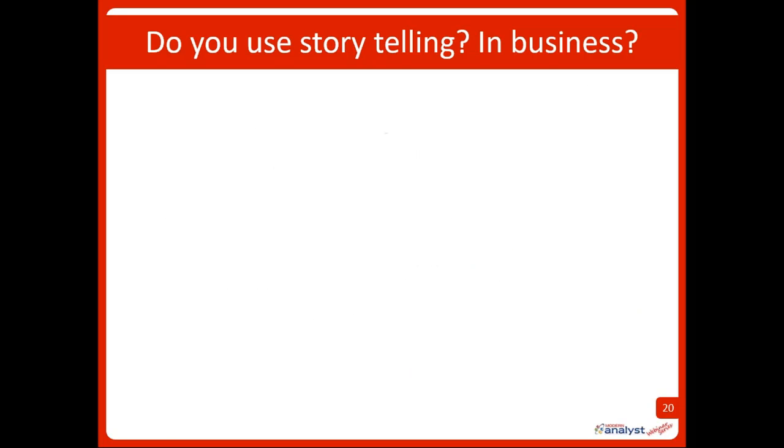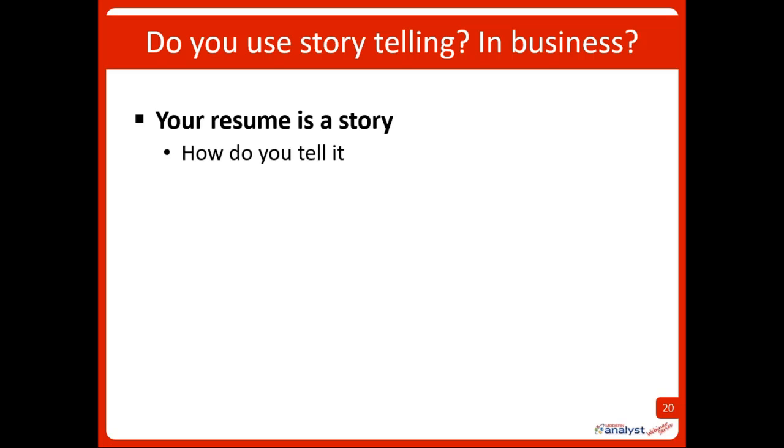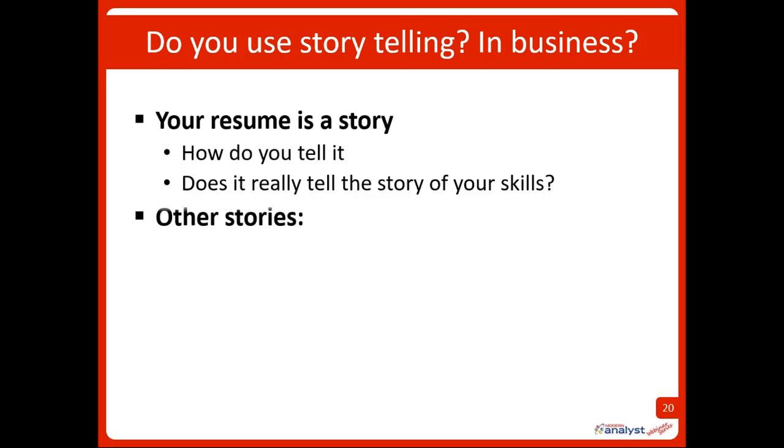So do you use stories? Your resume is a story. It's the story of your work life. How do you tell your story? Does it really tell the story of your skills, your abilities, your accomplishments? Or does it simply list all of the places you've worked, the titles you've had, and the dates you had them?